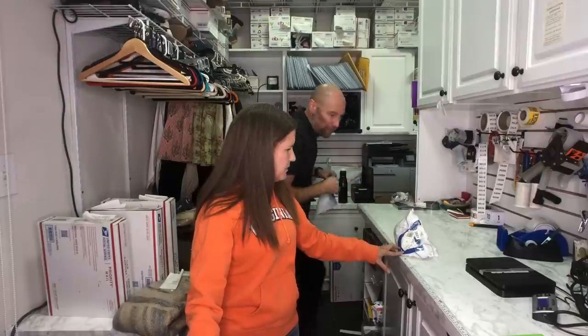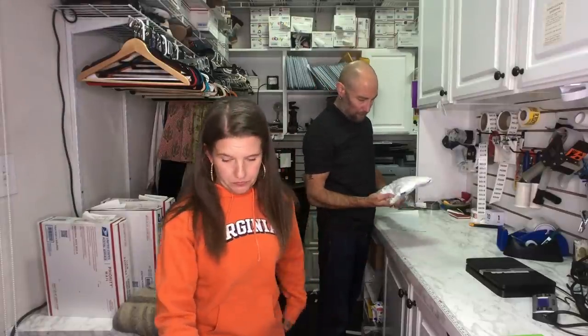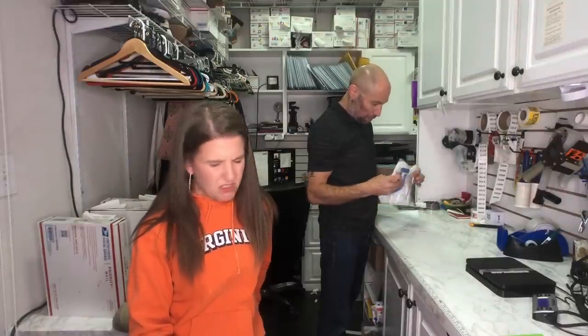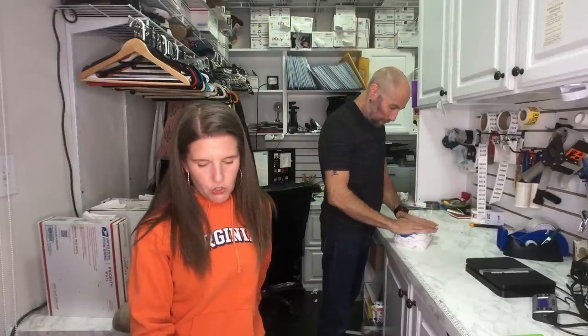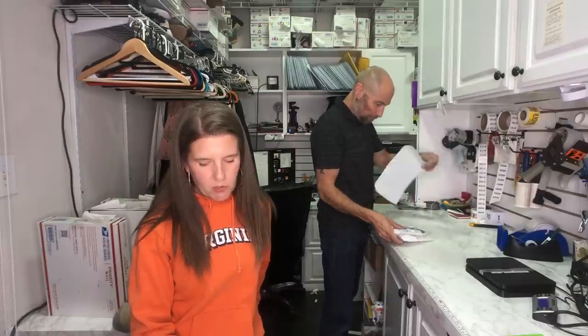Where did this come from? I don't have any idea. We don't know, but it's new with tags. Adidas Climacool women's size small, Tiro? T-I-R-O? Sure. 17, soccer jersey, V-neck, blue, white, new with tags. I put new in all caps and then NWT.